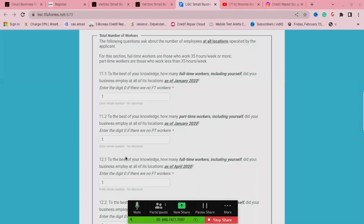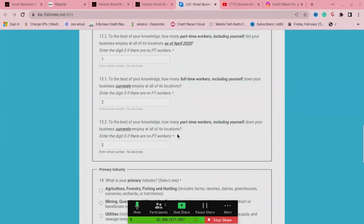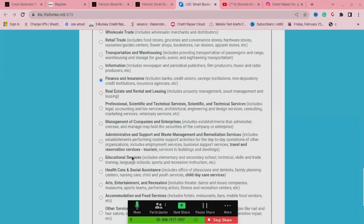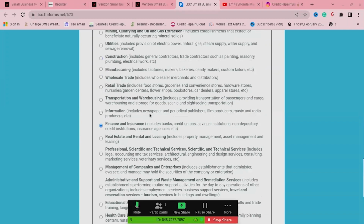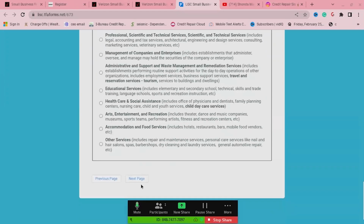And then it just asks about how many full-time and part-time employees you had back in January and April of 2020. And then how many do you have now? My primary industry is finance. Whichever industry you fall under, that is the one you need to select. If you do anything related to beauty, you want to click other services. Let me see something else. Yeah, pretty much you want to click other services if your specific industry is not on here. And then you're just going to click next, because see, it says hair salon, nails, different stuff like that.